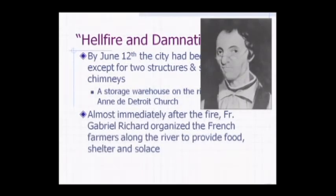Almost immediately after the fire, Father Gabriel Richard, the French missionary, organized the French farmers along the river to provide food, shelter, and solace to the survivors. The farmers were far enough away on their ribbon farms to avoid being destroyed by the raging inferno that was going on in the city proper. And also the fact that they had access to fresh water, some of them had wells on their properties, and they could grow food to feed the people.